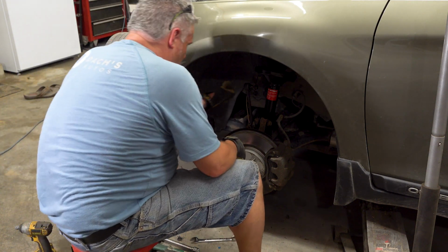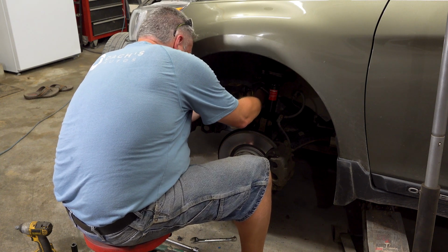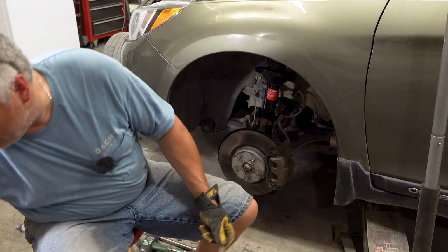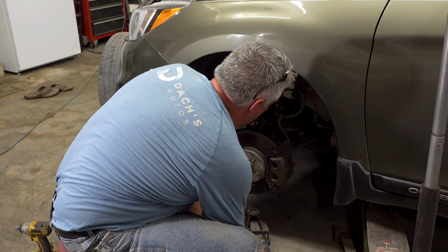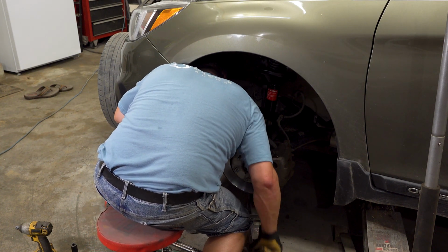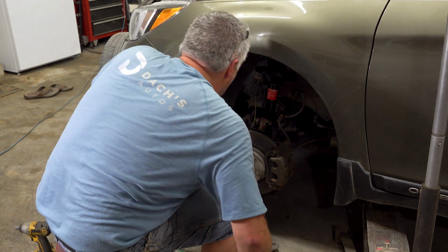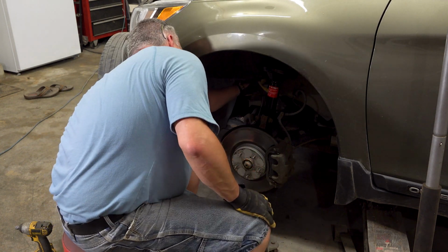Now our last item here is the top end of the end link. And I've got about 3/4 of an inch between where this is and the hole in the strut. So what we're going to do is grab a second floor jack, set it under the knuckle, make sure you don't catch your brake shield if that still happens to be around, and then just jack up this assembly until you're able to get that hardware in.